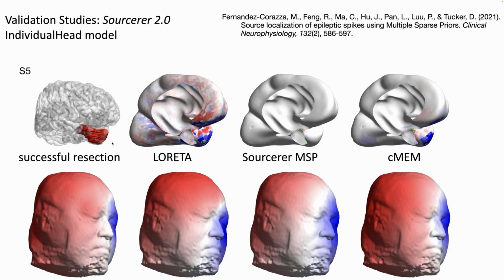The other approach that we take that's very important is using perhaps a more crude validation. But this is what we'll be doing for Sorcerer 1.0, but also Sorcerer 2.0 with our individual head model. In fact, this validation I'm going to show actually applies to Sorcerer 1.0. And let me just step through the procedure here of how this validation is going. The first publication has appeared up in the upper right there already in Clinical Neurophysiology. It has good detail on this procedure.